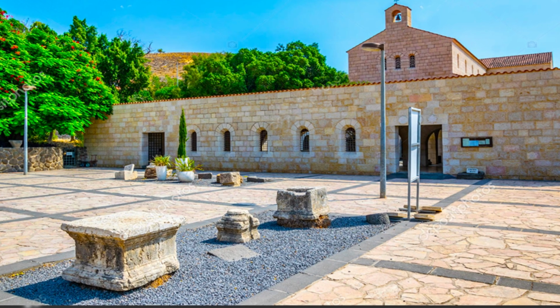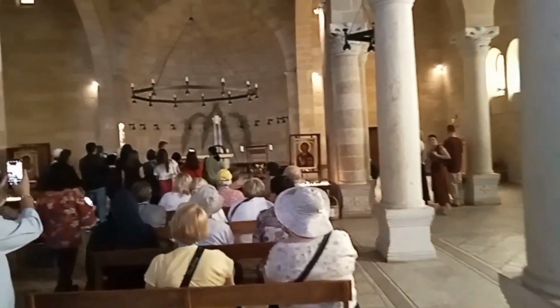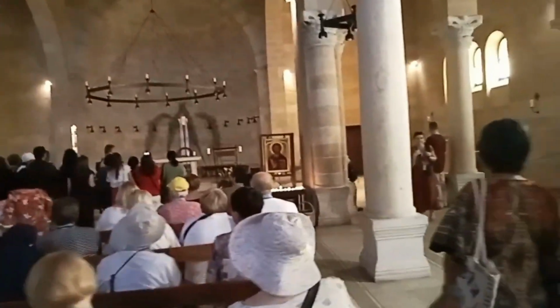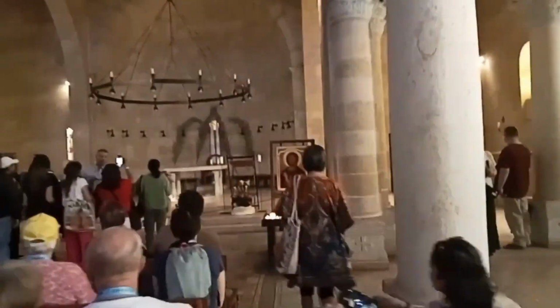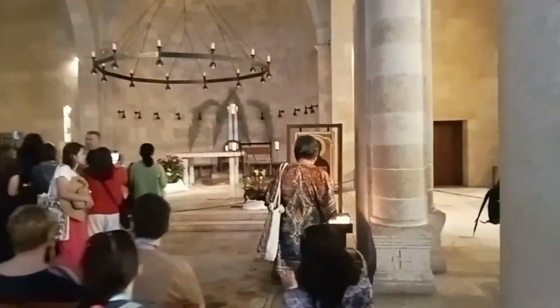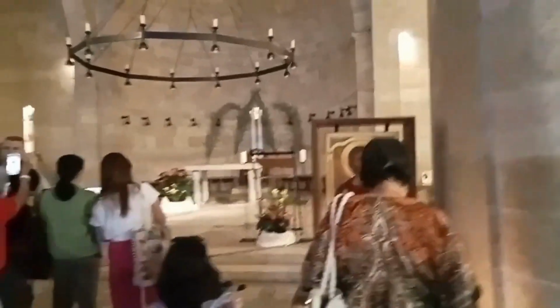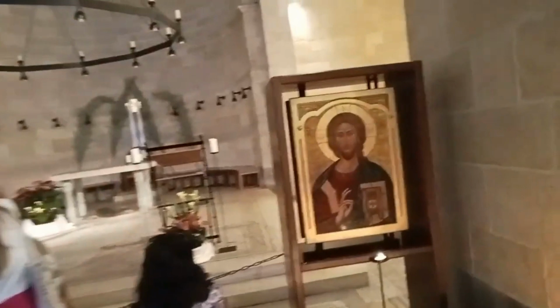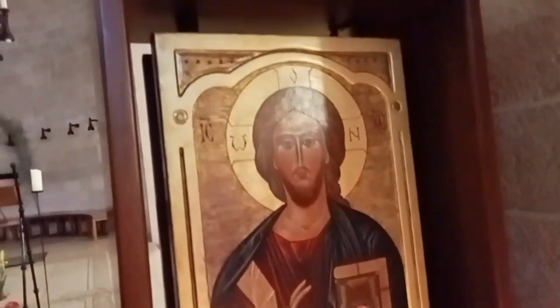The modern church replicates the style of the Byzantine church that would have been built after St. Helen's visit to the Holy Land, even using some stones from the original church. The story has captured the imagination of the Christian community because it reveals a deep truth about our lives of faith. God feeds us abundantly.